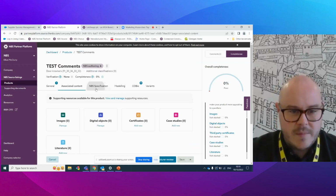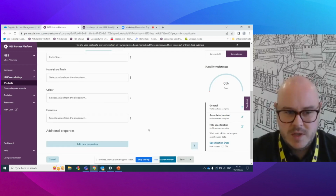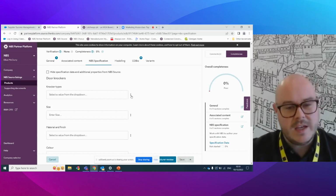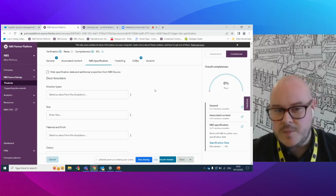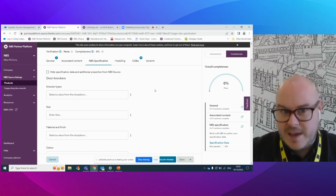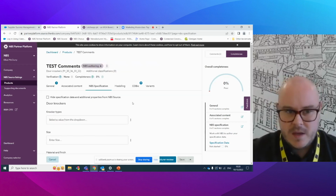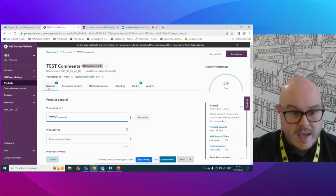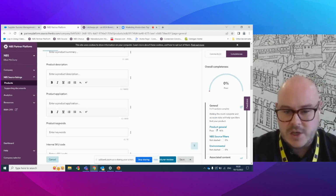And then finally, you've got MBS specification. So just making sure that you've got as much information in here as possible. The only difference with this one is if there is anything you need to add in, it would simply be a case of clicking the 3 dots and adding a comment in there. Obviously, majority of this tends to be done by the MBS data authors, but if any edits need to be done, or if you feel like there's anything missing, you can add the comments in there. So in terms of your products, it's getting the completeness up as high as possible to get best product information in here, and then definitely utilize that product keyword section to boost the SEO of each individual product.